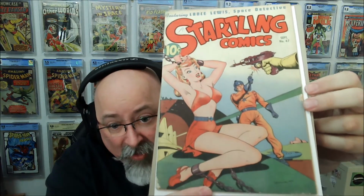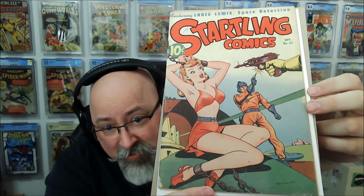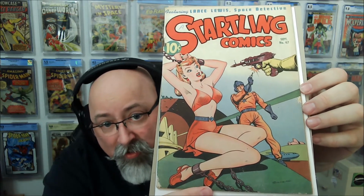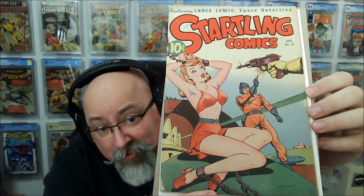But this cover, even with the blemishes it has, just is a Schomburg airbrush cover. Look at that. Bondage girl. We got the space detective over here. We've got ray guns. We got a rocket ship in the background. Just a beautiful, beautiful Schomburg cover. Whew. This cost me over $700. So this is definitely going off to get cleaned and pressed, and then slabbed. So yeah.